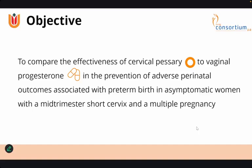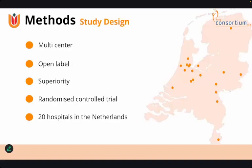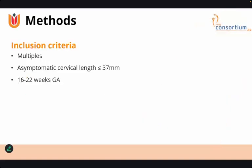The aim of the trial was to compare the effectiveness of cervical pessary to vaginal progesterone in the prevention of adverse perinatal outcome associated with preterm birth in asymptomatic women with a mid-trimester short cervix and a multiple pregnancy. This was a multi-center randomized controlled trial. It was open label. It was a superiority trial, so we indeed tried to prove that pessary was better than progesterone, and it was performed in 20 hospitals in the Netherlands.